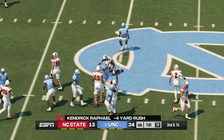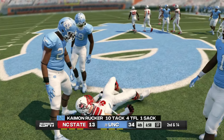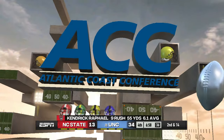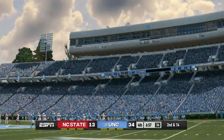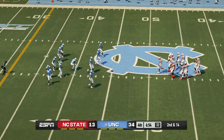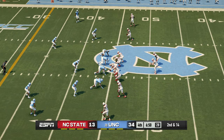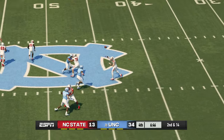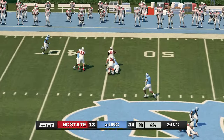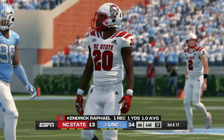They'll knock him down for a loss. It's second down now, 14 to go. Ball on the 45. Halfback's got it on the quick throw. He's taken down right around the 44-yard line.